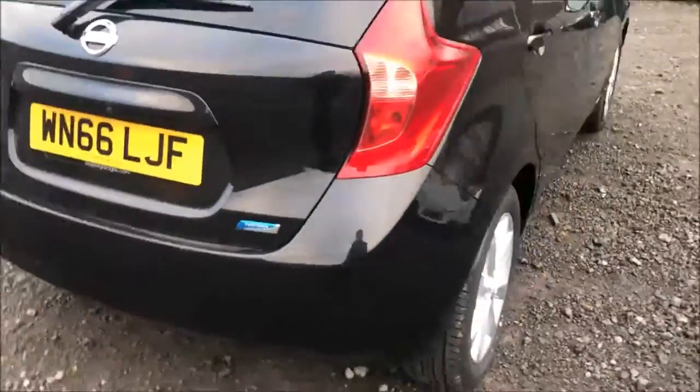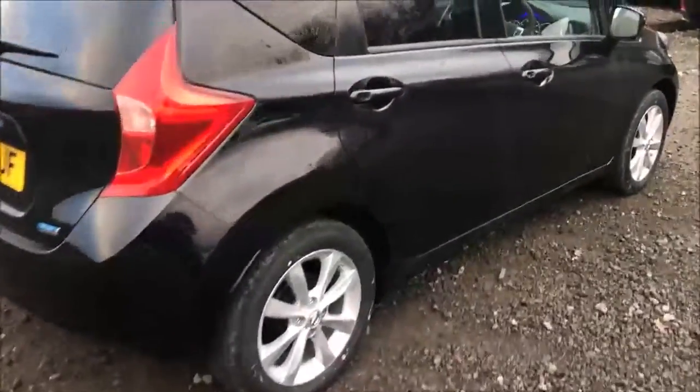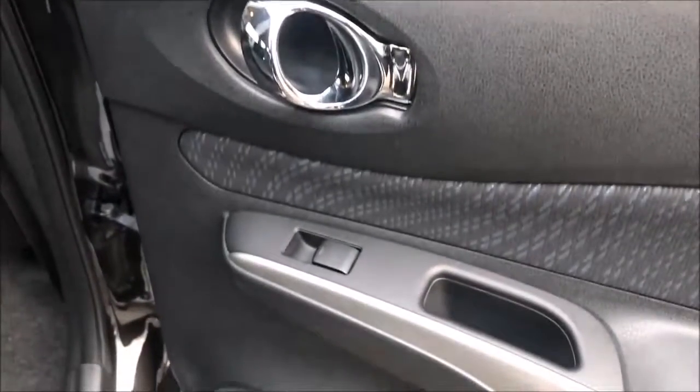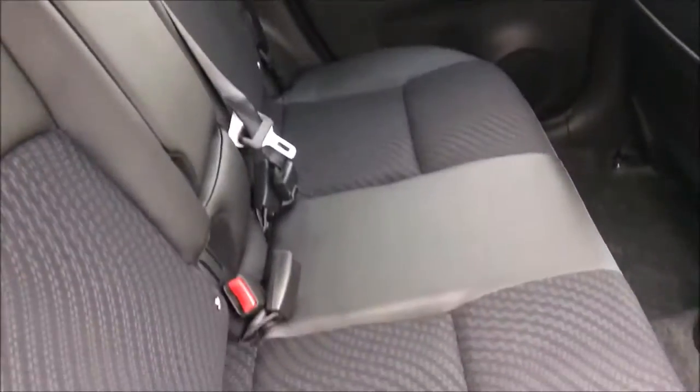Closing up the boot and moving along to the driver's side of the car, you can once again see the alloy wheels and general bodywork are all in excellent condition. Opening up the rear door, you'll notice this model is fitted with chrome finished door handles, electric windows throughout and stereo speakers throughout the car. In here you'll also notice the large amount of leg and headroom this car has to offer, along with a black cloth and leather upholstery which is all in excellent condition.